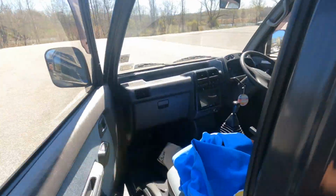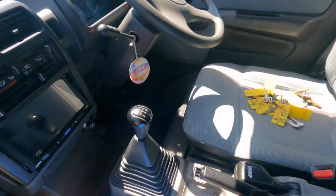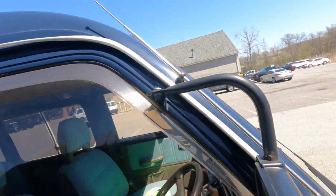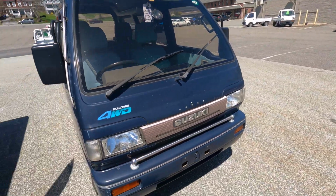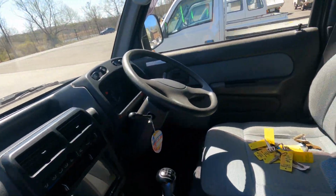My van does have power windows, but is that a $4,000 difference? 5-speed, both full-time 4-wheel drive, both have AC. This one does not have fog lights, I believe, but like, come on, you could buy fog lights. You can put fog lights on here for 4Gs. We're not gonna talk about Apple CarPlay.